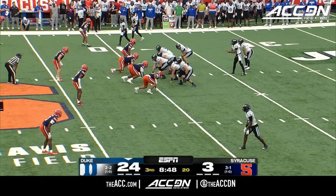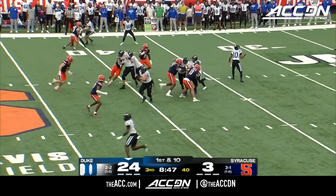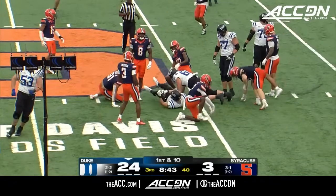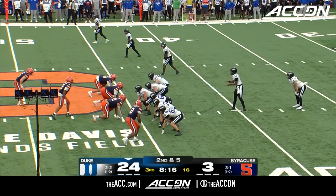Pitt, by the way, led Louisville 17-0. It was 17-17, now 27-17. The Panthers playing without Desmond Reed today at the running back spot. There's Anderson Castle for 5. Things filed up and ready to go.